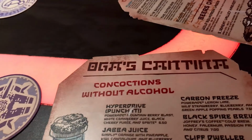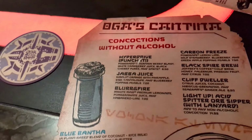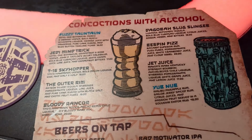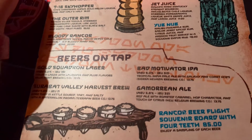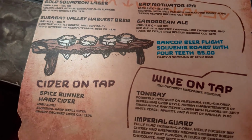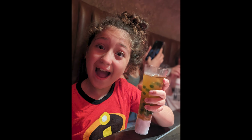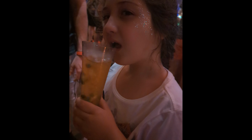The Cantina serves a variety of themed alcoholic and non-alcoholic beverages inspired by the Star Wars universe. Travelers can soak in the bustling atmosphere while sipping on drinks like the Carbon Freeze, which is my daughter's favorite. The Carbon Freeze is Powerade Lemon Lime with wild strawberry, blueberry, and green apple popping pearls.